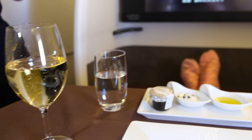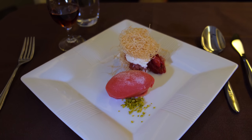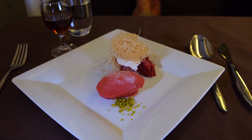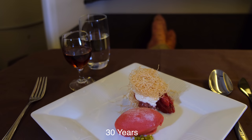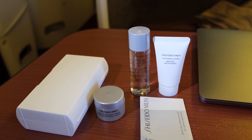Anyway, sorry about that. Now, dessert was next, and it was this fantastic tasting Kotoka strawberry millefeuille and a glass of Graham's Tawny Port. Following that, a towel was brought around and this skincare packet thing.